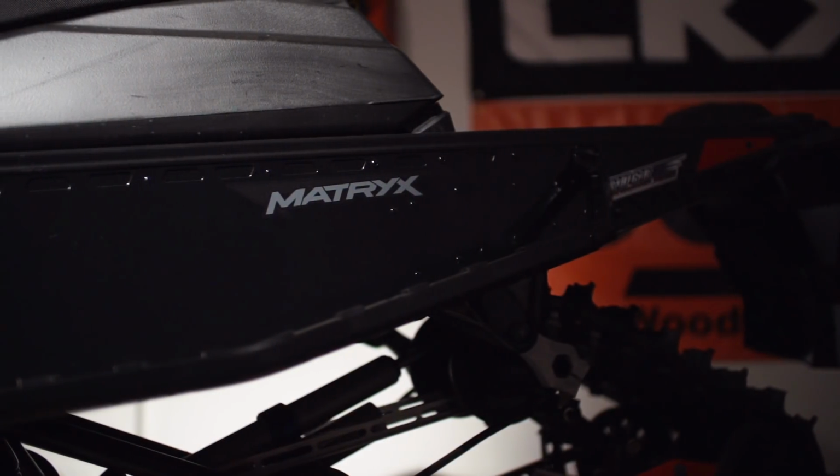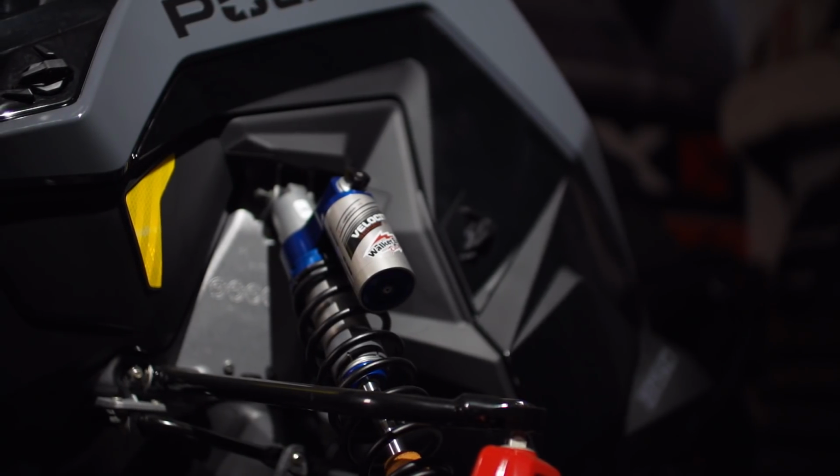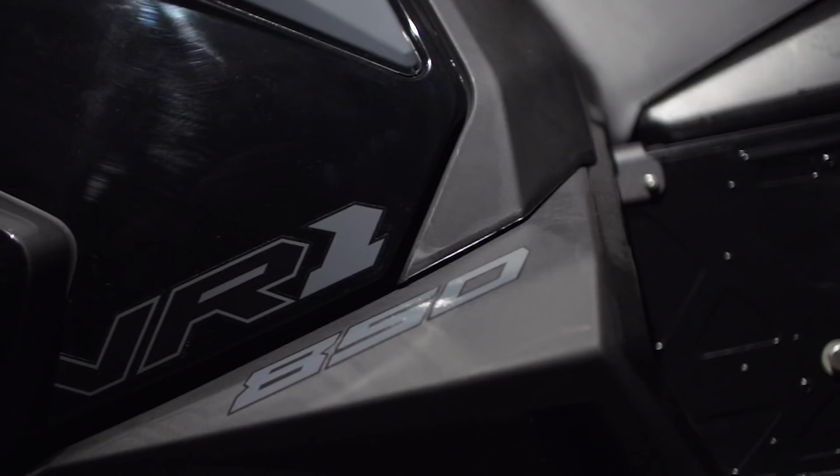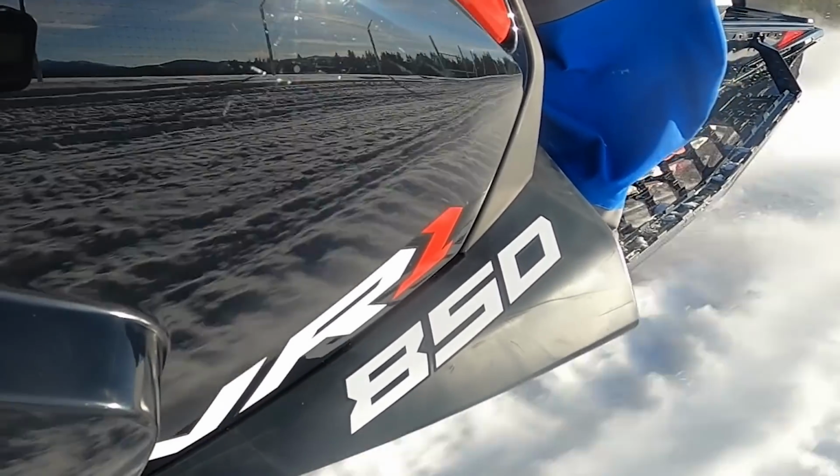The Polaris Matrix 850, being more of a GT machine, has better initial setup for performance trail. Even the XCR version is a little tamer compared to the Doo. The Matrix is definitely softer, but in a more realistic tuning window.